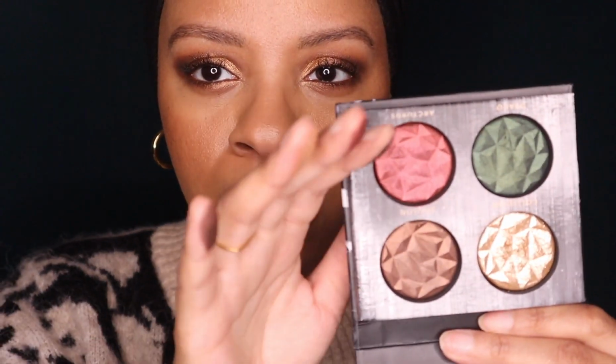These shades here, I will say about the red and the brown, they look very metallic-y in the pan, but they're really more of a satin. So if this kind of freaks you out, like a quad of shimmers, don't be freaked out. These are really just satins, and the most high impact shade is that shade Collision.